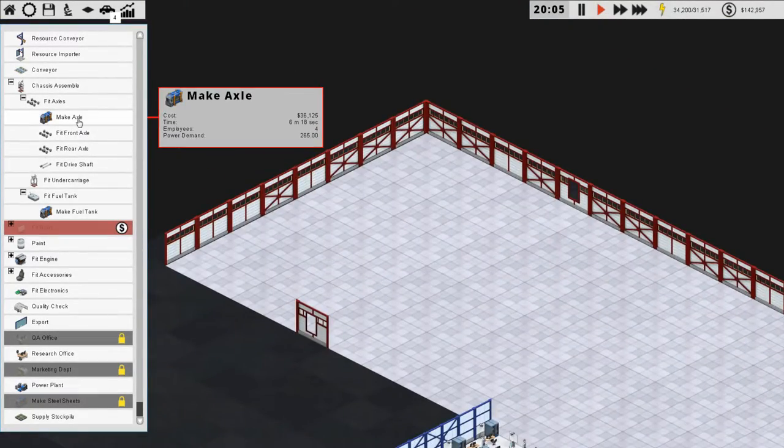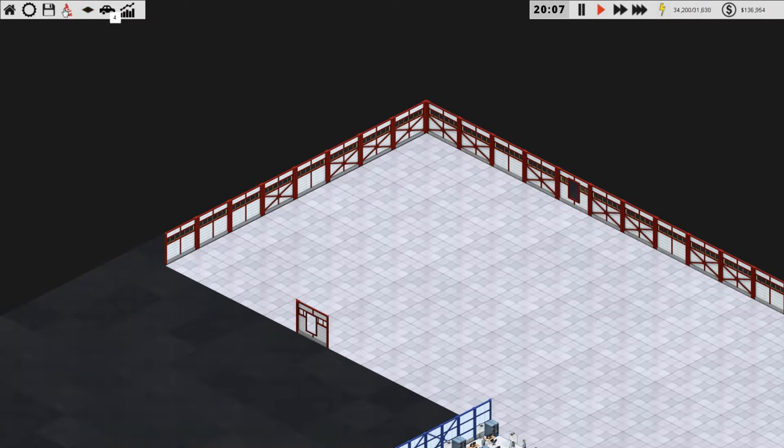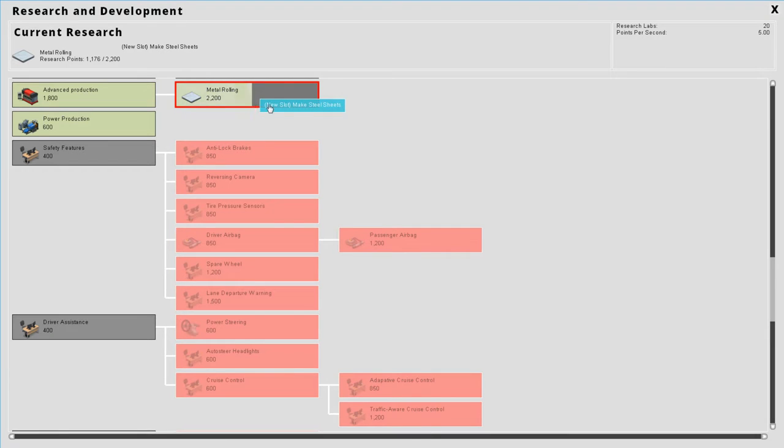It takes 6 minutes to make an axle. What do we use for that? We use metal, right? Make metal sheets.